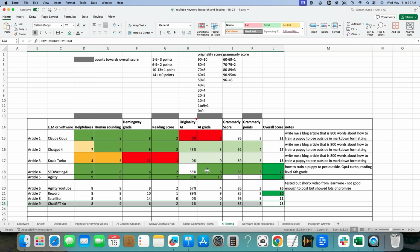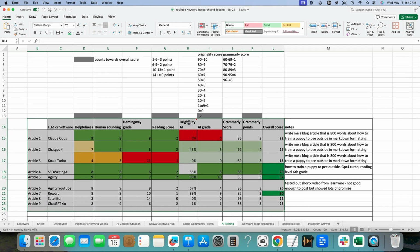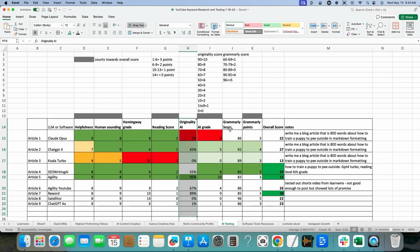And I do have at least a test that I'm performing here that this may not be the best testing that there is, but we are measuring the things that you guys would want. What does the originality say? What does Grammarly say about this content? What is the Hemingway reading score? And this is the best I can do as far as building a helpfulness content score.